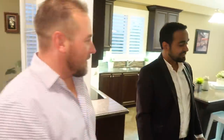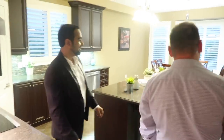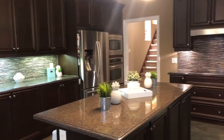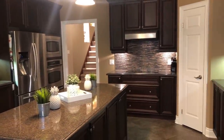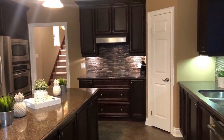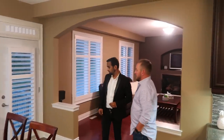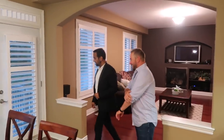If you just head left. Oh, it's a big size kitchen. Yeah, this kitchen's huge. This is where family meals happen way more often than in the dining room. Nice. Also has a walk out to the deck. It just started raining, but if you want, we can go out there.